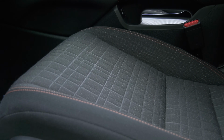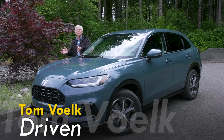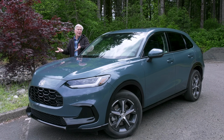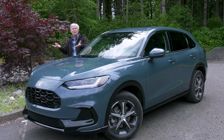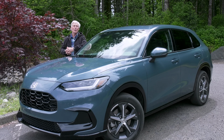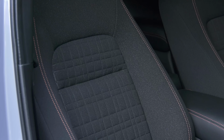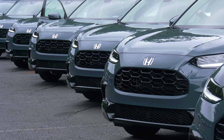The second gen has definitely grown up. It's 9 inches longer and 3 inches wider than the original HR-V, which was based on the Fit architecture, which is no longer sold in the United States. So this one gets a lot of its components from Civic. There's also a healthy amount of CR-V in the platform.